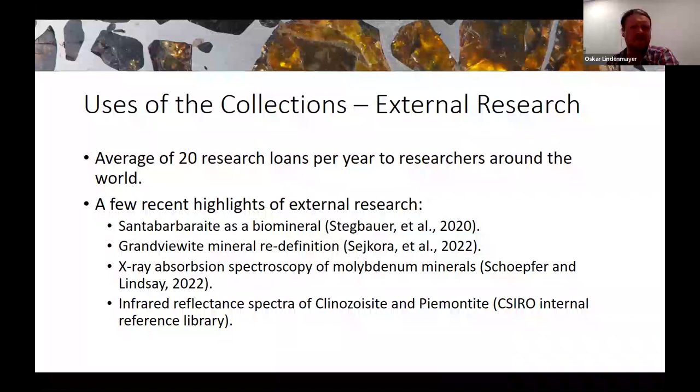But we've also had Grandviewite as a mineral redefined thanks to specimens in our collection. X-ray absorption spectroscopy of molybdenum minerals, infrared reflectance of clinozoisite and kemmlitzite, by CSIRO. So a range of different projects in quite different areas across economic geology, material science, sort of pure and applied mineralogy, geological research, things like that.